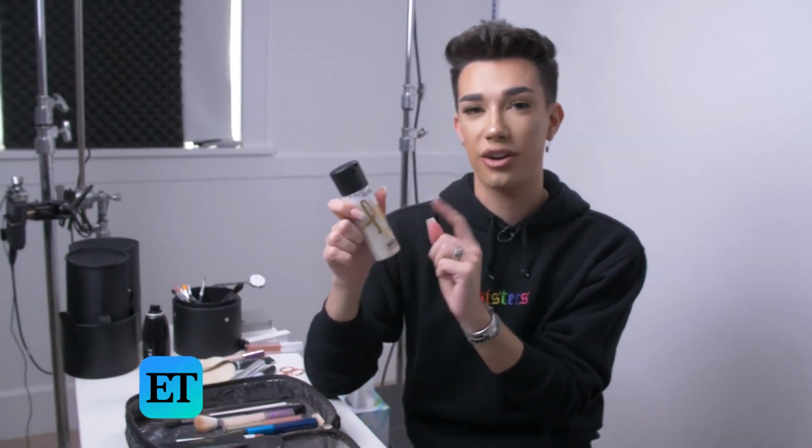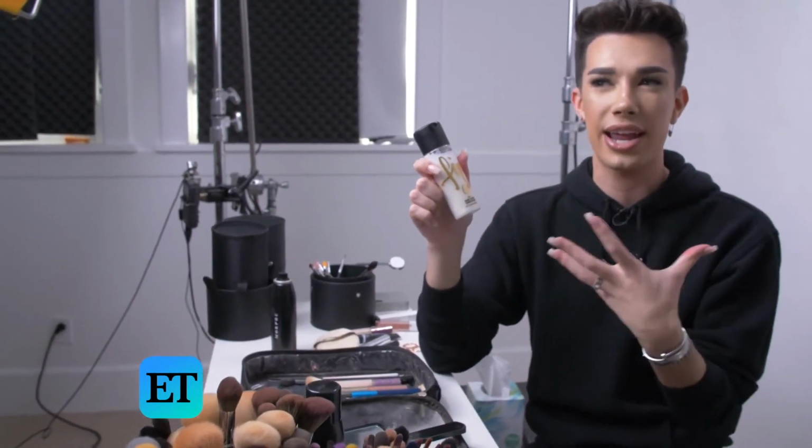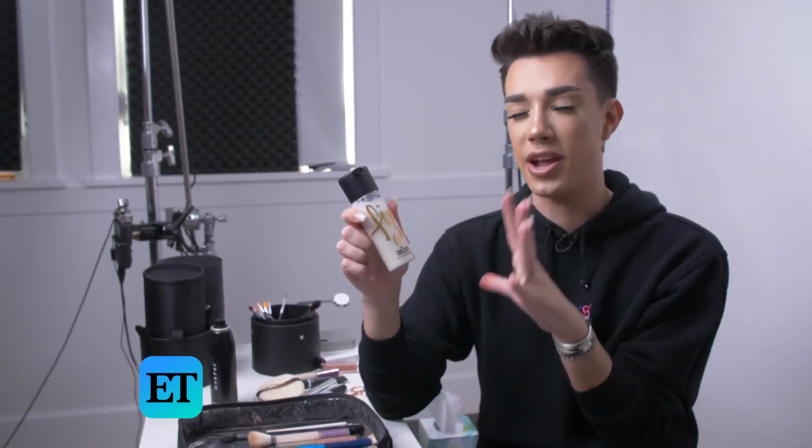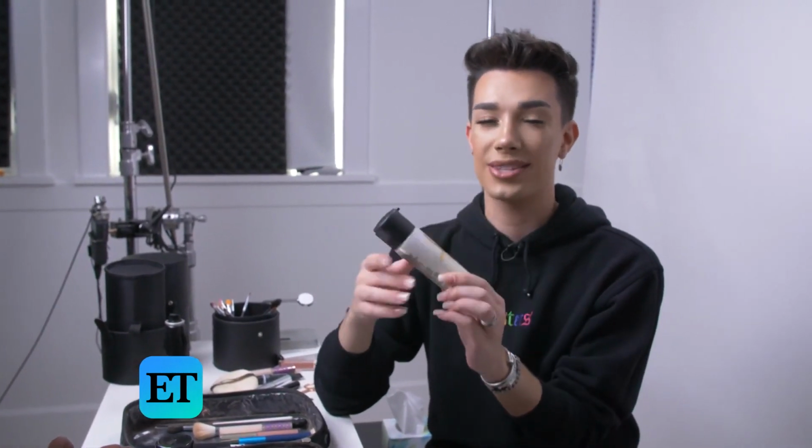Now this is just regular Fix Plus, which is kind of like a setting in between mist, but it has little flecks of gold glitter in there as well, which actually show up on your skin, and it makes you look so dewy throughout the day. This is one of my all-time favorite beauty products that I cannot live without, and it just makes you look literally the best in the entire world.